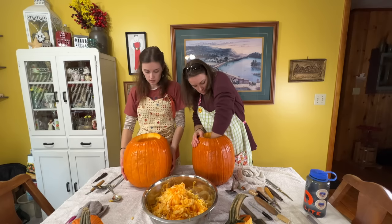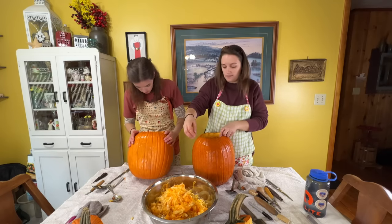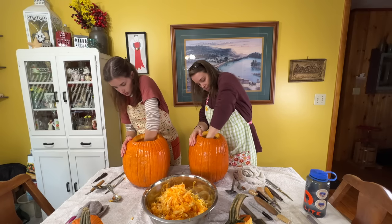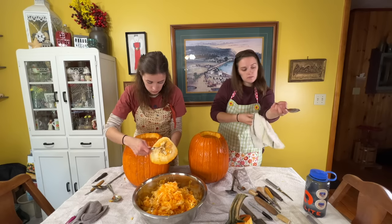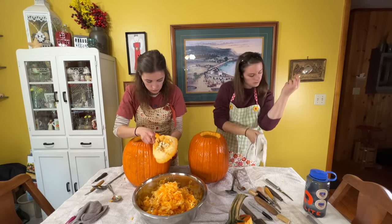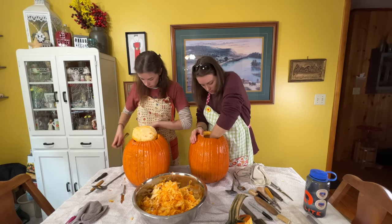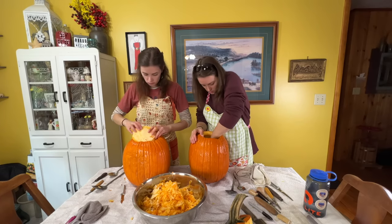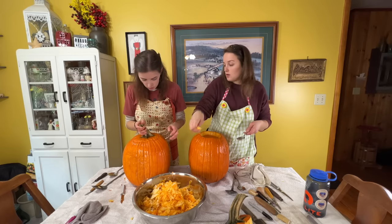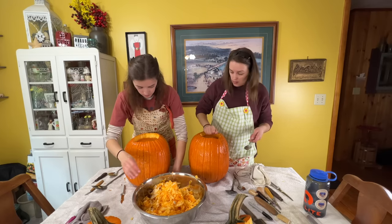Probably this flat side is going to be the easiest. Yeah, I'm about done. My thing fits back just perfect. Good, that looks good. Awesome. Okay, all right.